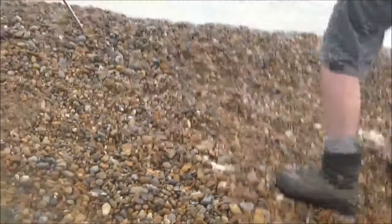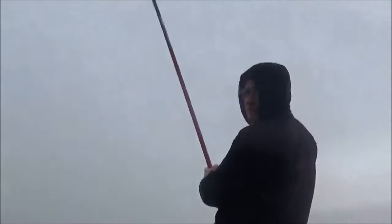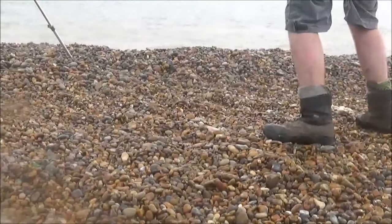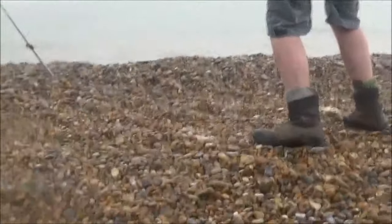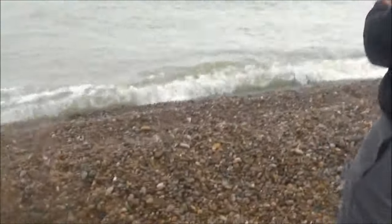Did that come off the thingy, Matt? What? How did that come off? Did it slide? Yeah, you don't click it, mate. Get back. Right, that's a leading one. That's a hound.